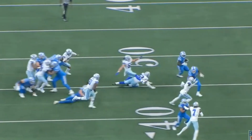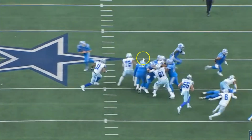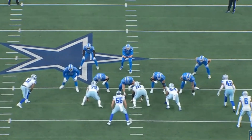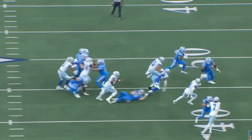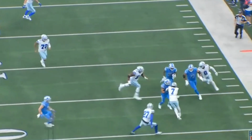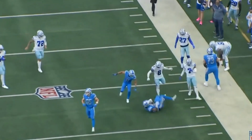Now, Sewell's not fully able to get to the front side. He does run into, obviously, his own guys right there. But still, it's an effective enough block where 72 isn't able to blow this play up from the backside. Just a beautiful job, if you ask me. It's top tier stuff right here, man. I love watching this type of stuff, especially when you have a tackle with that type of processing, that type of mindset. It's definitely unique.